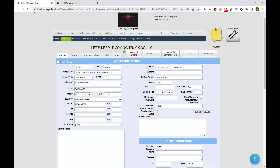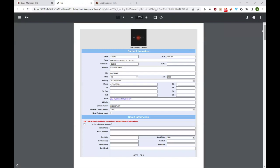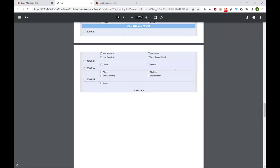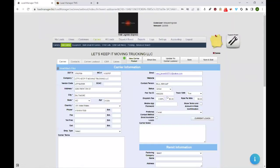On your side, you'll see here that your onboarding link will go to view carrier packet, and you will be able to see the carrier packet as a completed PDF, including your signed information, your signed packets, and the uploaded package. In addition, the information he entered will automatically show. As you can see, any contacts he has will be listed in contacts, and any information he entered, like his federal tax ID, will be listed in his carrier information page.